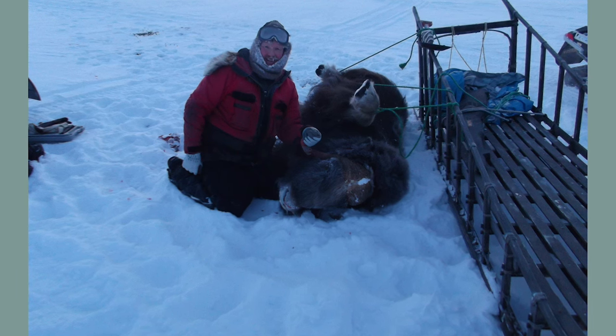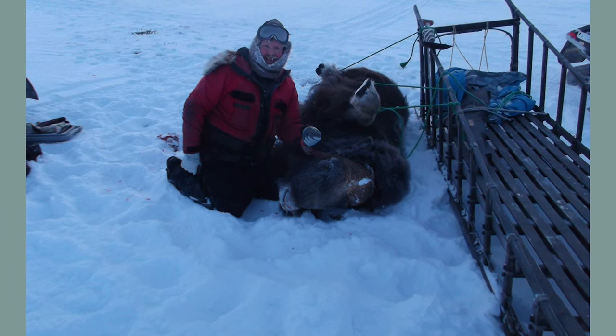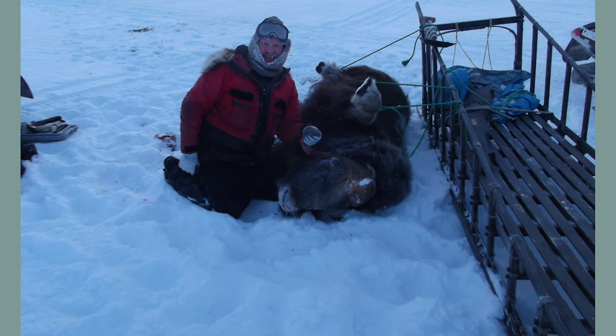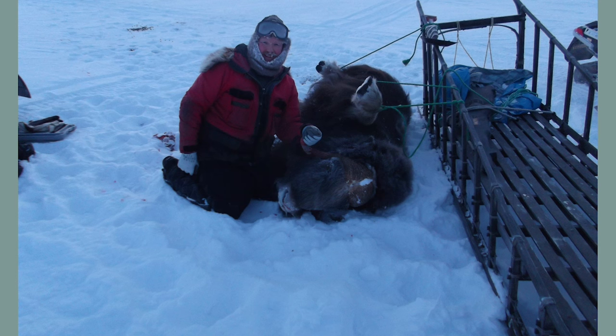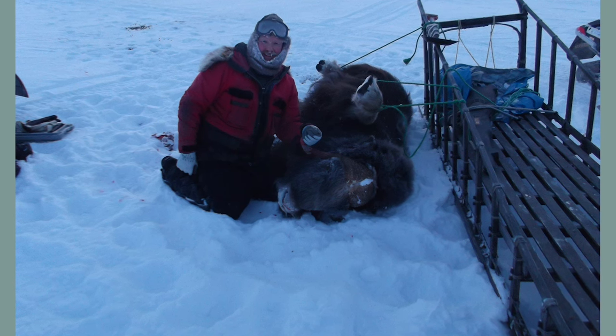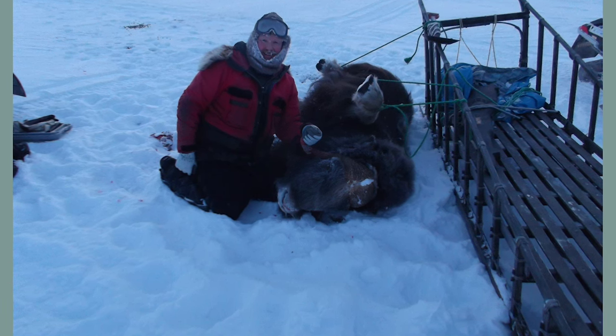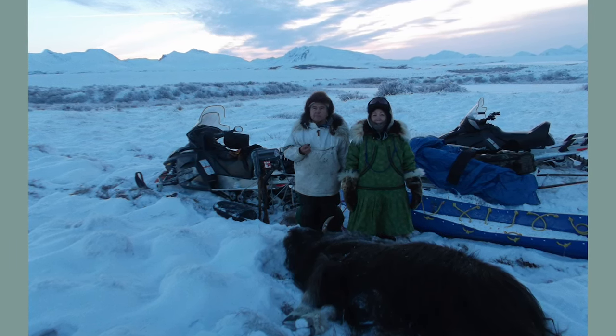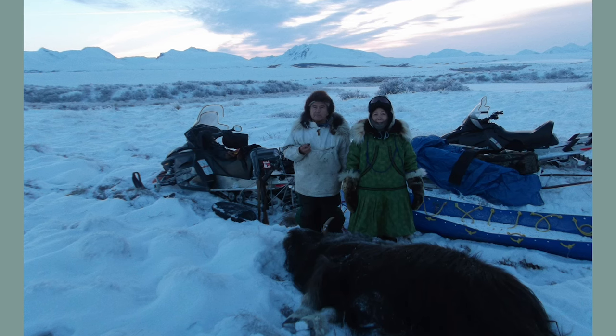Next one. This is my friend again on a different hunt. He's got it tied up so he could turn it over and we could start butchering it. And as you can see, it's a little bit cold out. It's getting dark, maybe 5 or 6 in the afternoon. Go ahead, next one. This is us when we're done.